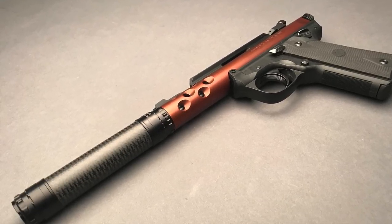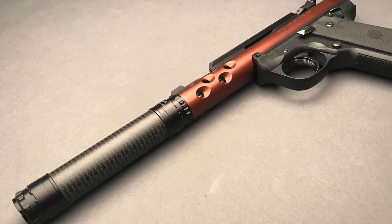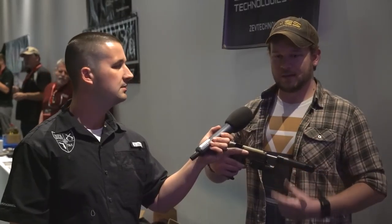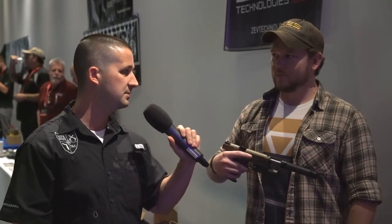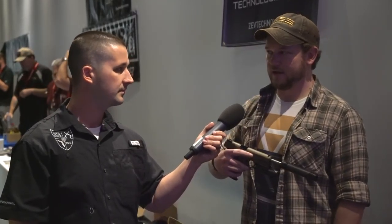So it's a sound deadening resin impregnated carbon fiber. Only the tube's carbon fiber. You have aluminum shielded baffles in here, aluminum end caps. Are they the Orion baffles? Yeah, Orion V2. So it's pretty much the Kraken 9 scaled down.